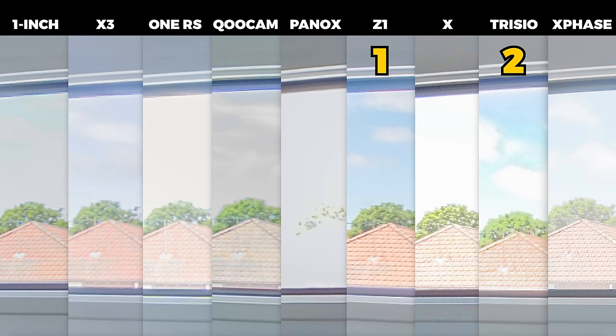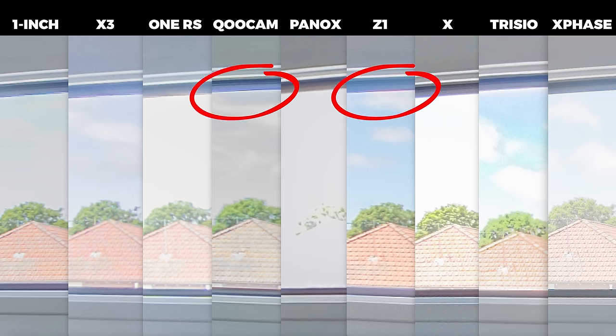Followed by the Tricio, and I'd put the 1-inch X3 and X-Phase Scan in third place. The Kucam and Z1 also have the most noticeable purple fringing at the edge of the window, which I intentionally didn't fix so you could see.